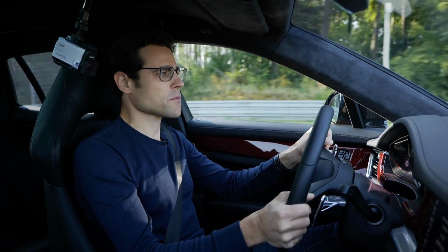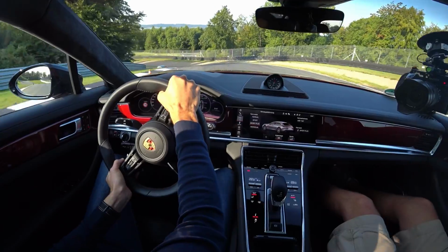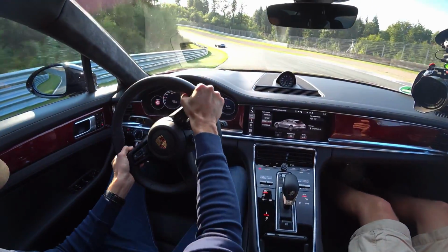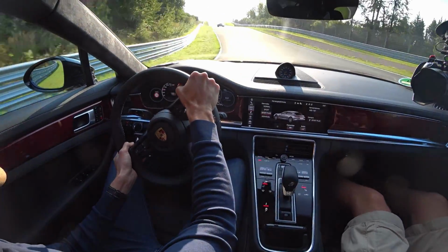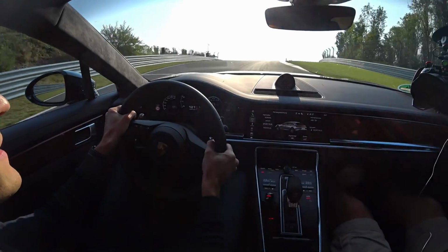The Sports Plus mode, by the way, does allow you to set the car a little bit sideways, yet at the same time you're not absolutely out of control. Here there's a corner where you can really stress that. And in the front, our instructor, a professional racing driver as well.